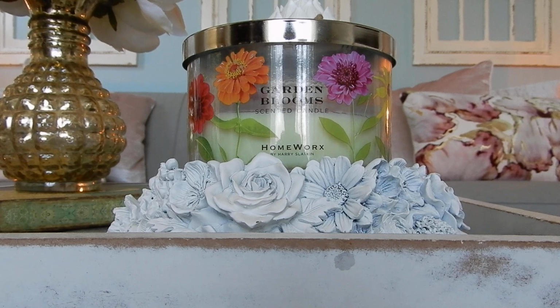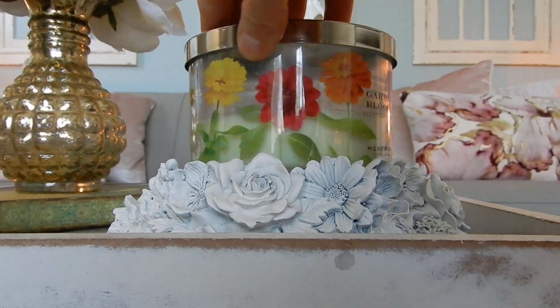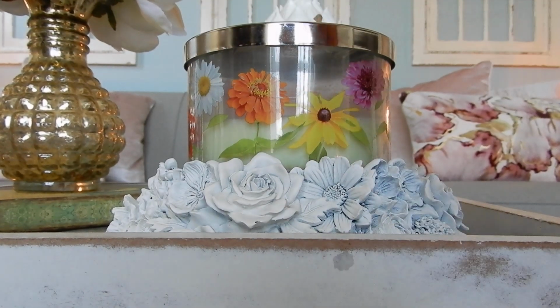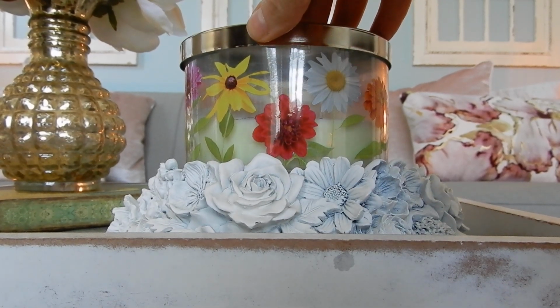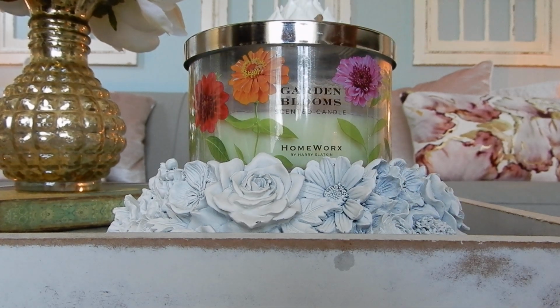I really think that if he would have chosen a different label for this, I would be much more drawn to this particular scent. But it's very plain and boring, right? There's some daisies on here. It looks like there's some zinnias, black-eyed Susan there. This looks like a kind of sad dahlia. There we go. Yeah, like, I don't know.